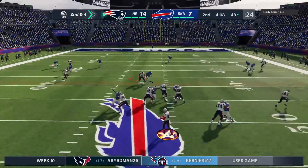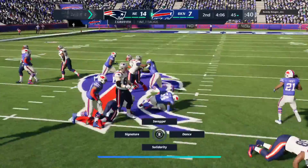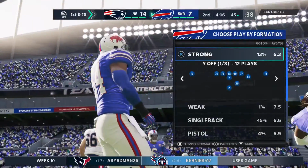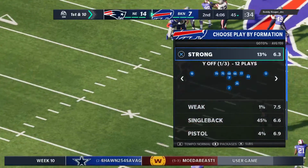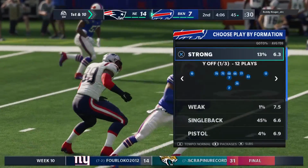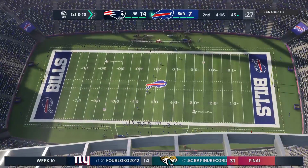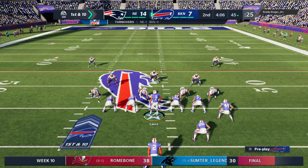From the gun, Wilcox. He rifles one that's intercepted. Picked off around the 41. And he's able to bring it up 5 yards shy of midfield to the 45-yard line. 1st and 10 at their own 45-yard line. The Bills come to the line to start their next drive.